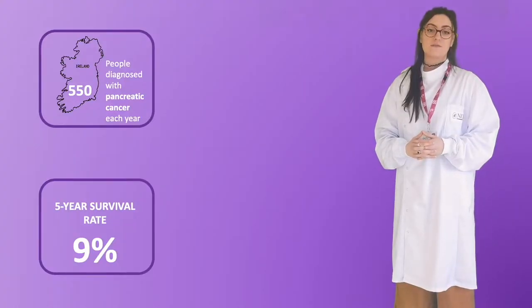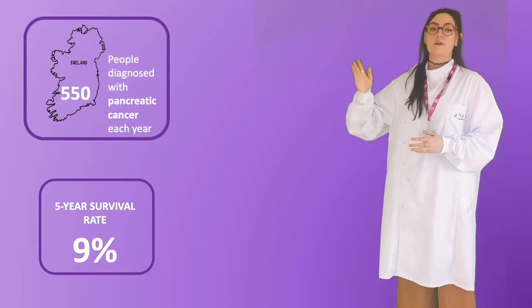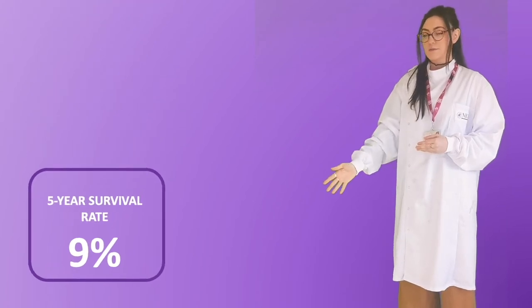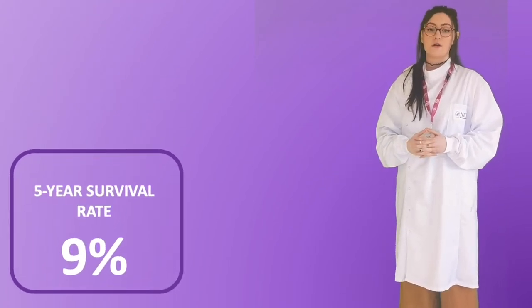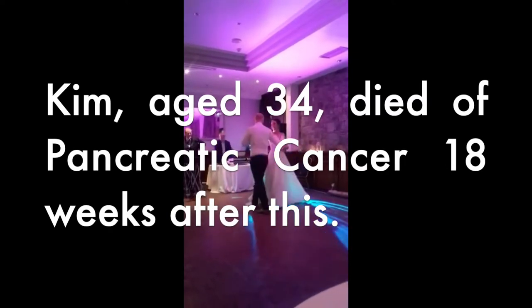Pancreatic cancer is one of the deadliest cancers affecting patients in Ireland, with 550 people diagnosed each year. The five-year survival rate is 9%, with a typical survival time of less than 6 months, showing just how important the discovery of new and effective therapies are. Unlike many other cancers, it does not present many symptoms, which means it is usually diagnosed at a much later stage when it is locally advanced or metastatic.